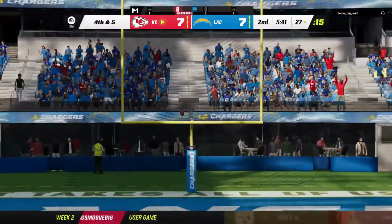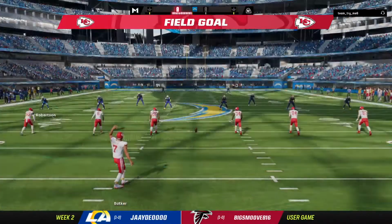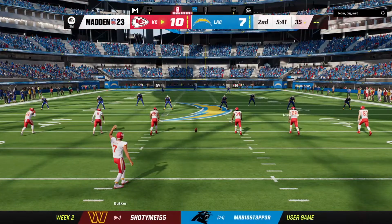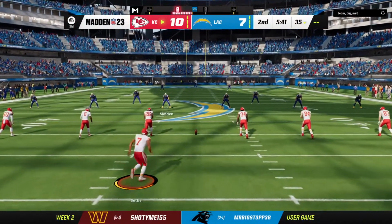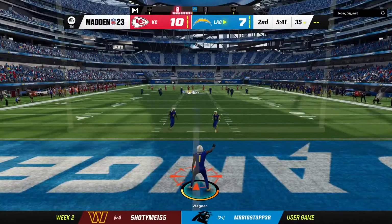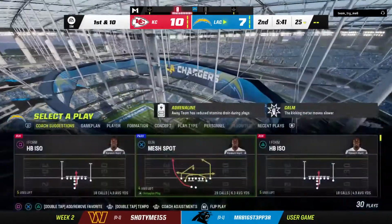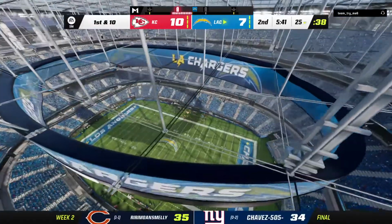Butker's kick here is good, and they take the lead now at 10-7. So the interception set him up with terrific field position, but 3 points, the end result. Yeah, we can make this one pretty simple, partner. You always want to end drives with points, but that's one that you're going to look back on and probably say, we should have done better there.